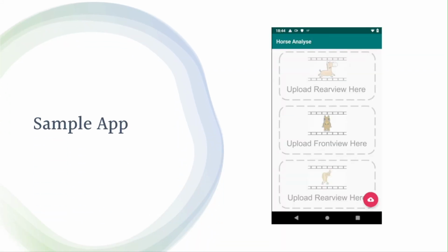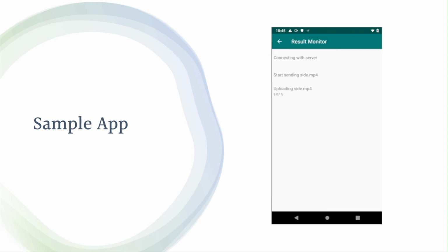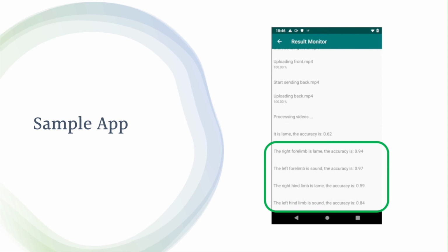Based on our principle, we developed a small app shown in the video. Users only need to upload 3 videos. Then the app will return the result, including overall lameness possibility and the detail of each limb.